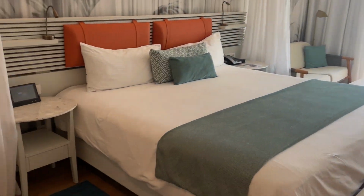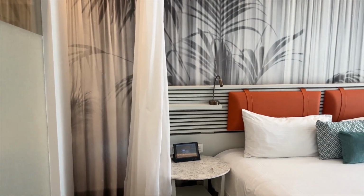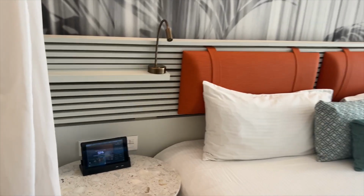And then I did want to point out that over here on the bathroom, there are sliding doors that do close, so you can have a little privacy there. But I'll say this, there's still glass right here, so it's not complete privacy, but it's there. And then moving on over to the bed areas. So you do have a curtain here, which I guess would give you more privacy. But most people here are adults and they're couples, so they're totally fine with that.